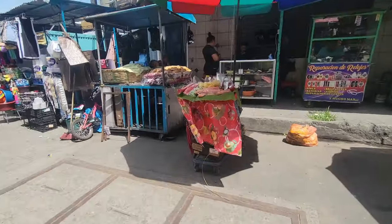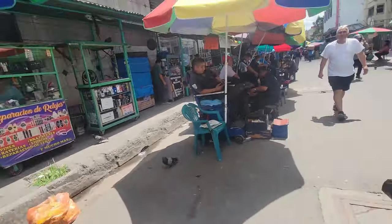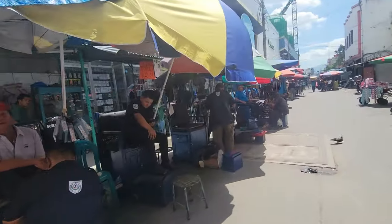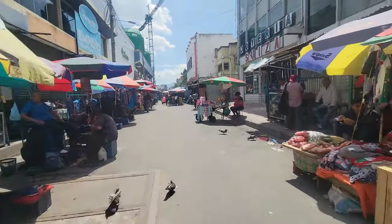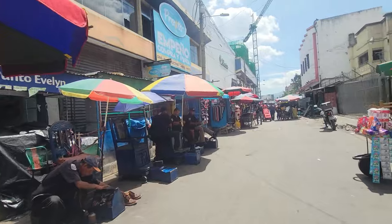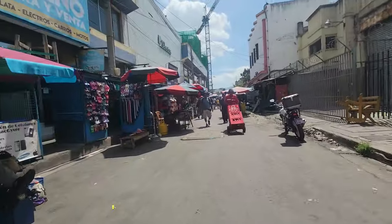Of course, we have the bags of individually cut up fruit, which is nice. Some shoe shiners. Gotta have the shoe shiners. Lots of shoe shiners. This must be Shoe Shiner Street. And phone fixing street.